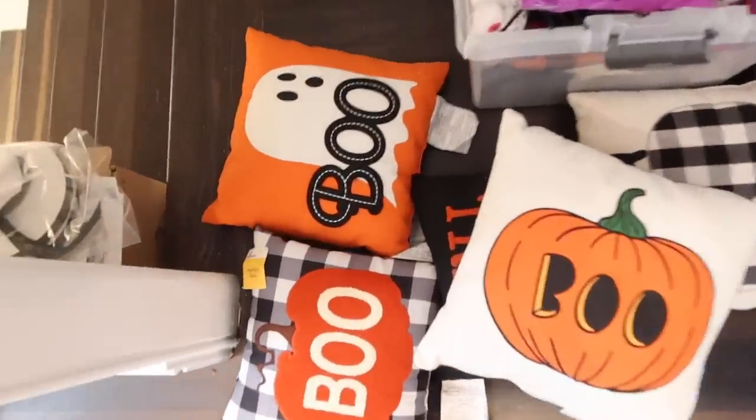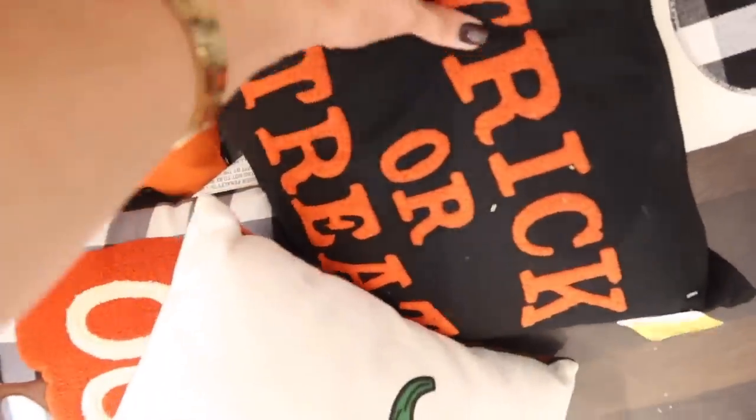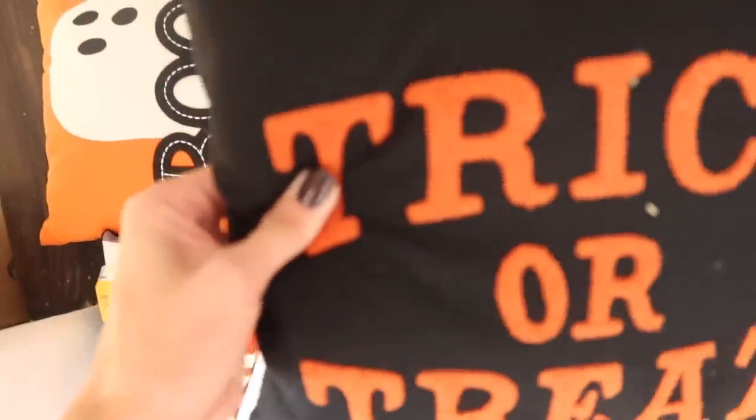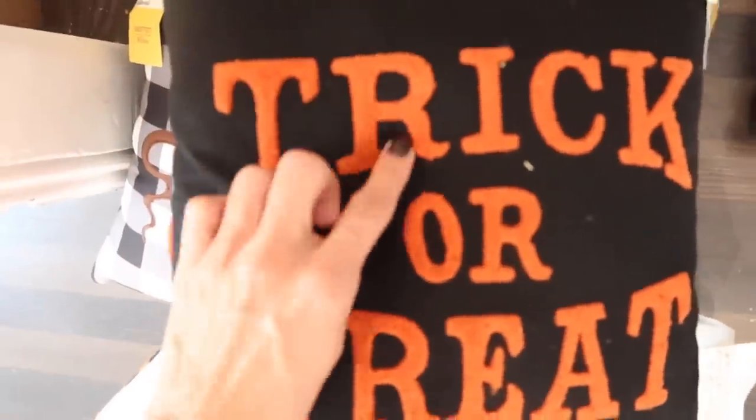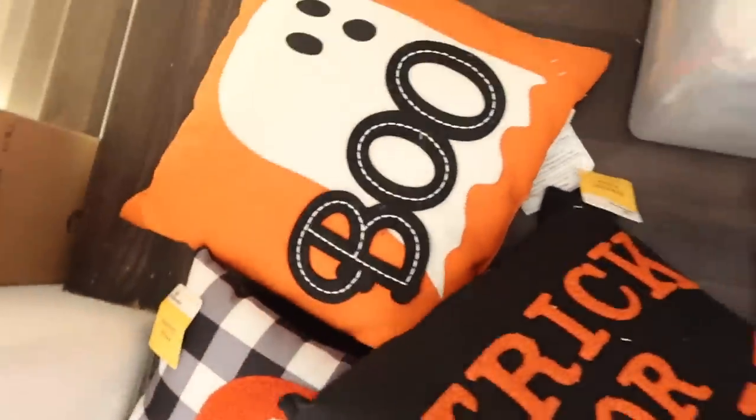Okay guys, so I just want to show you a couple things we're working with today. I have a bunch of pillows here. I just picked this up at Walmart. I loved it. I like the stitching here. I just think it's really beautiful. And I have this one I think I also got this year from Walmart, and then these were from Target Dollar Spot as well. And then here are the bats I got.